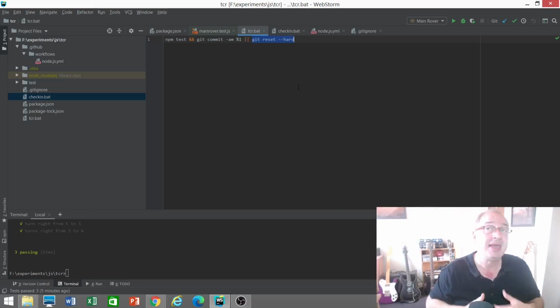In other words, if any of your tests fail, it will automatically revert the code. So if your tests pass, it will automatically commit that code. But if any tests fail, it will automatically revert it, and you will lose all of your changes.